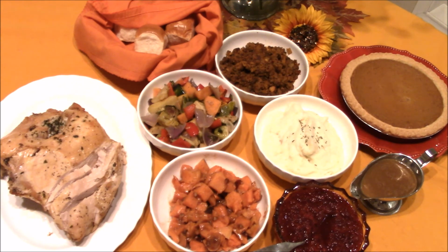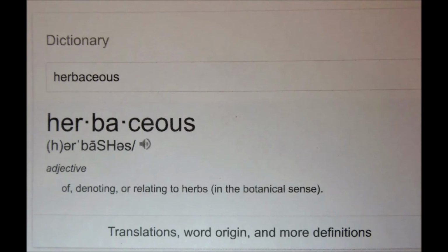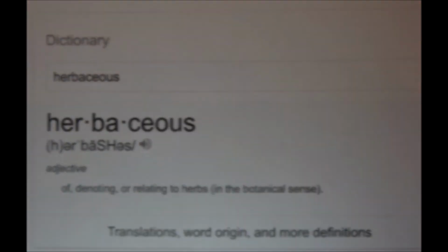You can get this from the fridge or the freezer or whatever in an hour, and you have to take the pie out a couple hours before to let it thaw out, but by the time you finish eating and everything, then the pie's ready. So that's great. Hey, it turns out that herbaceous is a real word. Well, I learn something new every day.